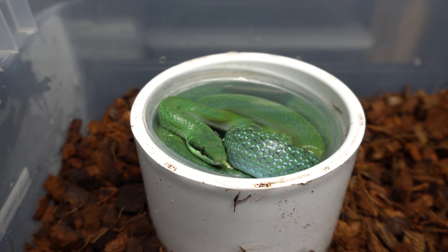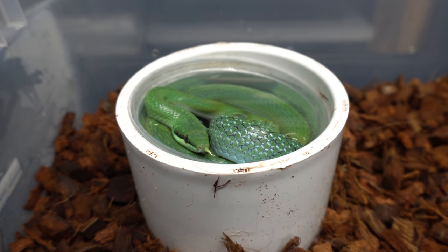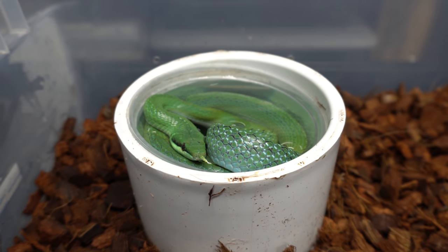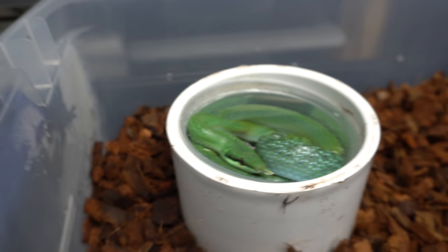This girl just did her prelay shed, so we're gonna expect eggs from her in the next 7 to 10 days. She's beautiful.